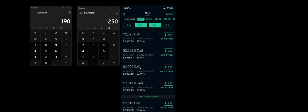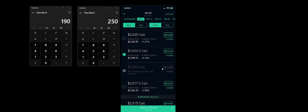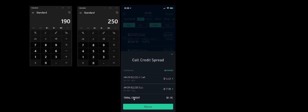So what I'm going to do is sell the 2020 call, and buy the 2022.50 call. So what does that look like? Select, I am selling the 2020, and then I am buying the 2022.50. And you can see this one is $1,643. This one is $1,758. So I get to collect total credit. It says call credit spread. I'm collecting the $1.15, which is actually $115.